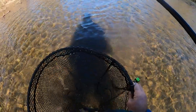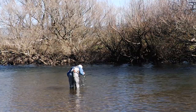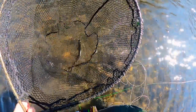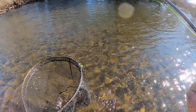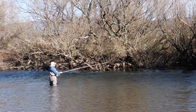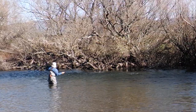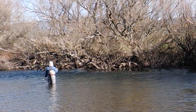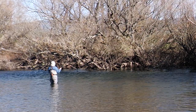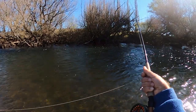All right. Nice little brownie. These guys, nice little brown trout. Alright, just gonna let them go from the net. There it goes. Just a few bugs starting to come off now. The water's got a bit of sun on it and it's starting to warm up. That's a good sign. Hopefully the fish will start becoming a bit more active.